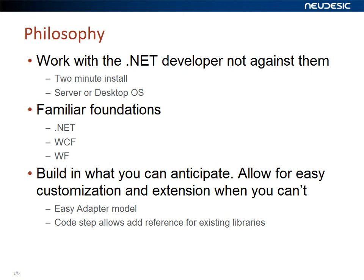So we said, we want something that a .NET dev would love to work with, and also it's easy to get started with. So when you go to put this on your box, it's about a 2-minute install. That's probably including download time. It goes on a server or desktop OS. It's built on things you already understand: .NET, WCF, and Workflow Foundation. No other magic, no native libs, nothing that is going to be all that revolutionary to a .NET developer.